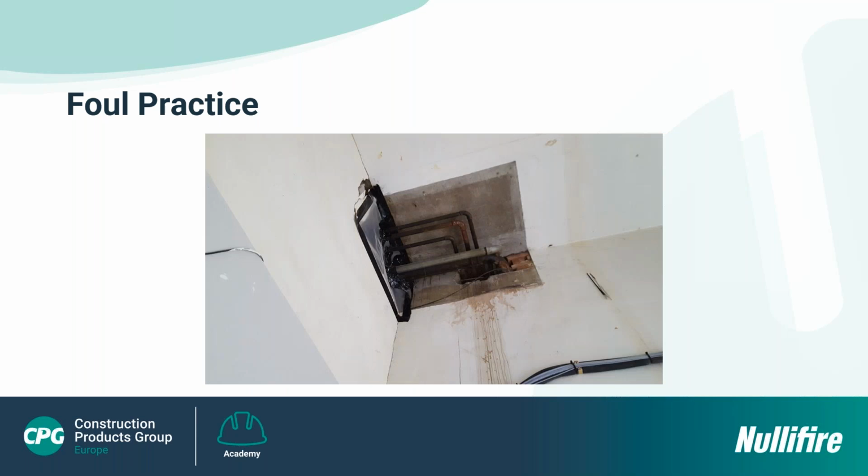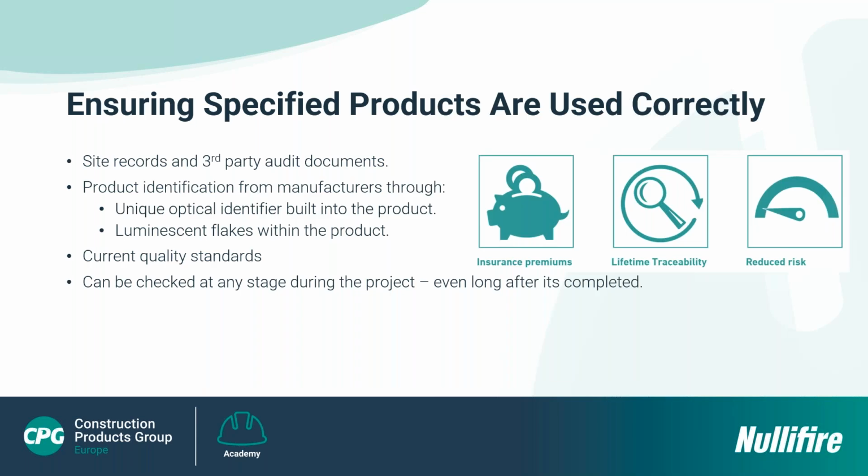And that's another one there where someone decided a plastic bag was going to do the trick. It might hold back cold smoke for a while, maybe not. Anything else, forget it. So to ensure that specified products are used correctly, make sure that site records and third-party audit documents are all in place. It takes away the onus from whoever's specifying. If you're using third-party accredited products and third-party accredited installers, it takes that onus away from further up the line when you're looking at design stage.